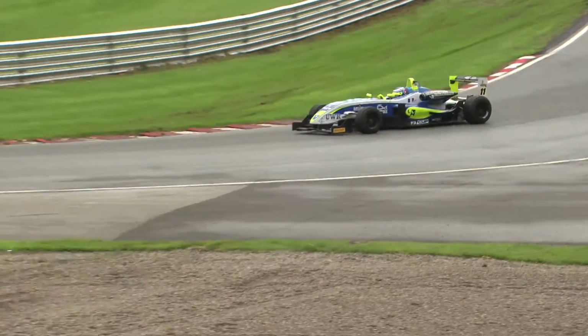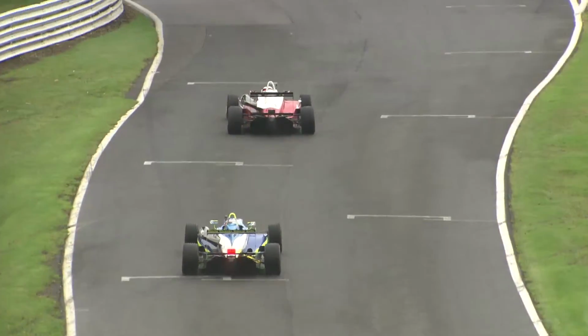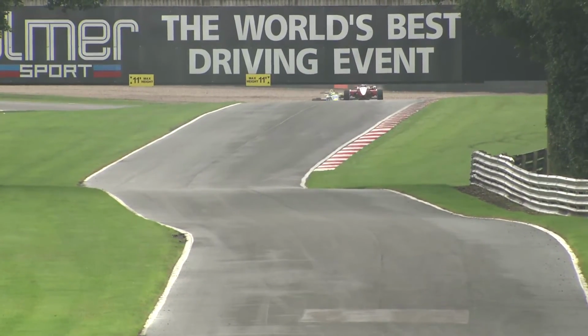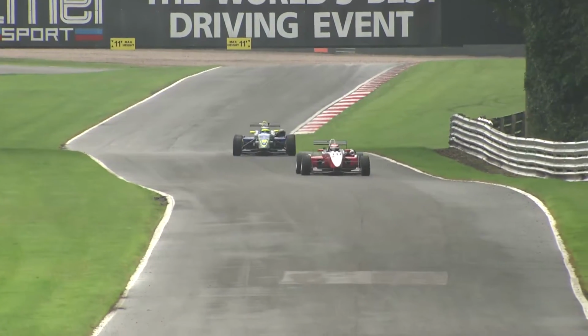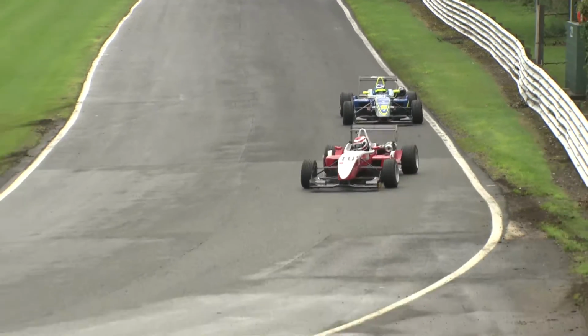And again, you can see just how much the circuit has dried out. Even the wetter parts of the circuit, the bits offline, only look damp now rather than wet. So the tyres are being asked quite a lot here at Oulton Park by all of these drivers who are dearly wanting to push on as much as they possibly can. And for Huell Lloyd, he's already safely through and about to conclude another lap.